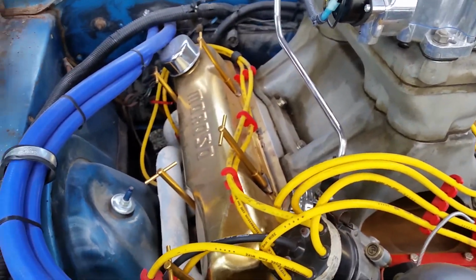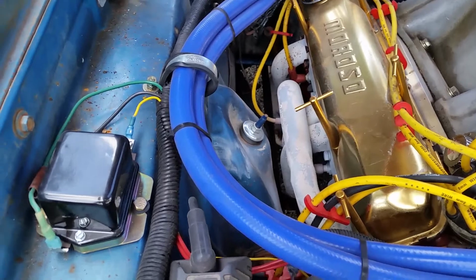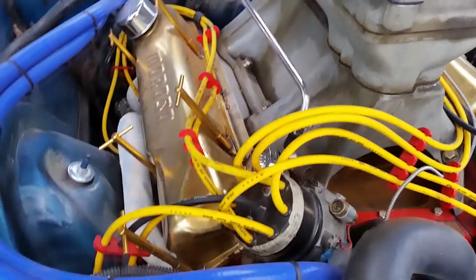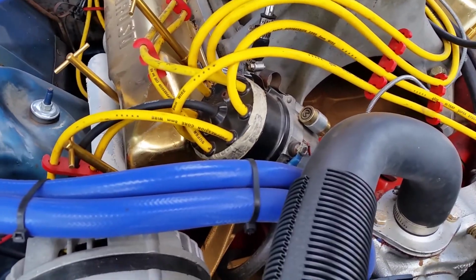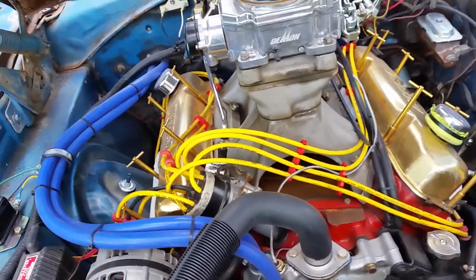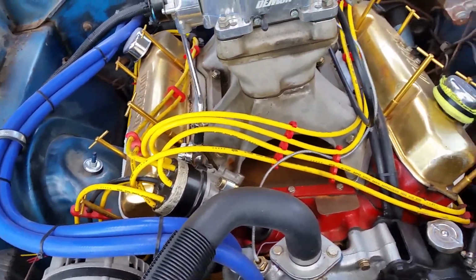440. Rosso gold valve covers, Hooker headers from the 70s. Those are 80s period correct. Mallory double life distributor, dual points. Both points fire at the same time instead of the alternating points that you get on the factory cars. Gives you a hell of a bang.